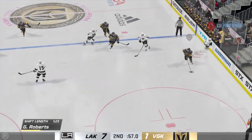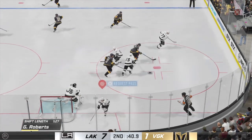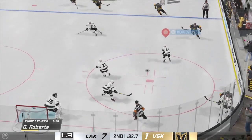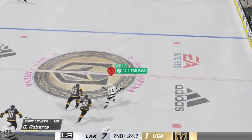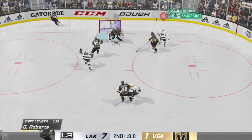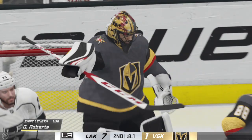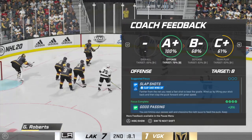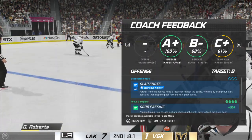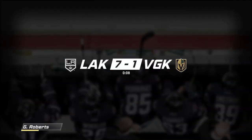Approaching the final 60 seconds here in the second. With the stop. Puck picked up by Hutton. Handles the puck. Moves the puck into the attacking area. Lets it fly. And that one's turned away. Los Angeles came to play tonight. Look at the scoreboard here as they have been one busy team offensively.